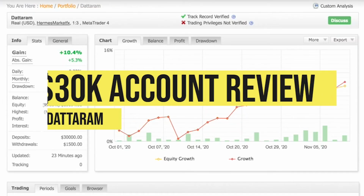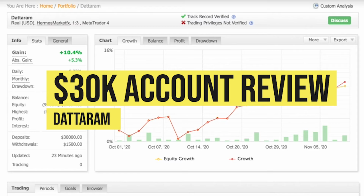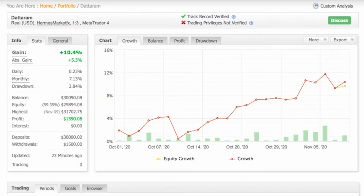Today we're going to review the account of Dattaram. Dattaram joined our funded trader program last 1st of October and he hit his first 10% target on the 4th of November. So yeah, 1 month for him to hit his first 10% target. Very well done. Let's have a look at his equity line.